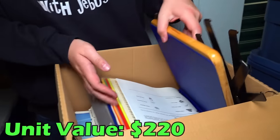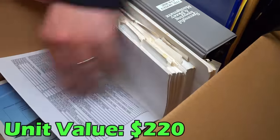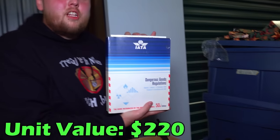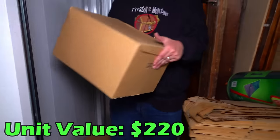Some metal. Checkers board. Binders, papers, and just, is that a phone book? Is that what that is? Oh no, this looks like one of those old school phone books. If you know what I'm talking about, make sure you tell me in the comments. Let's go to the next cardboard box right here.